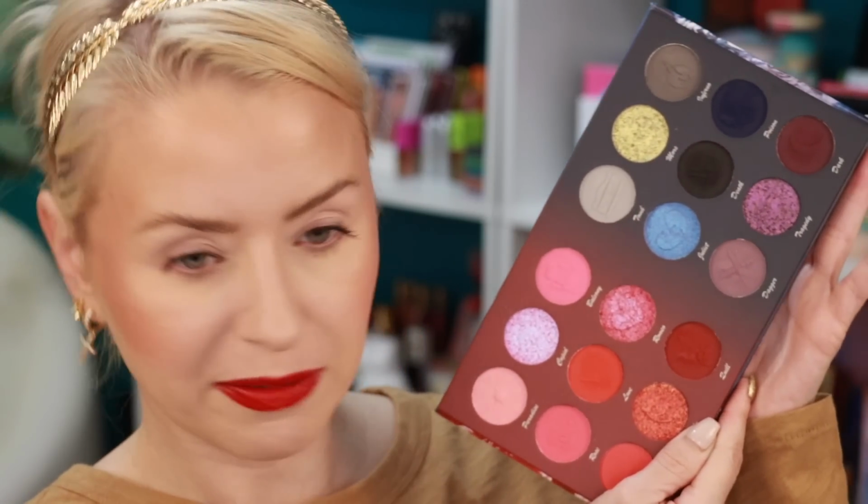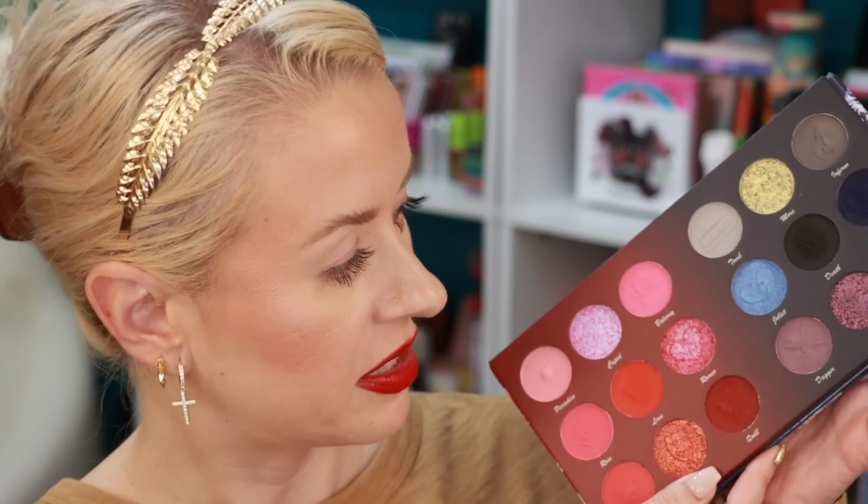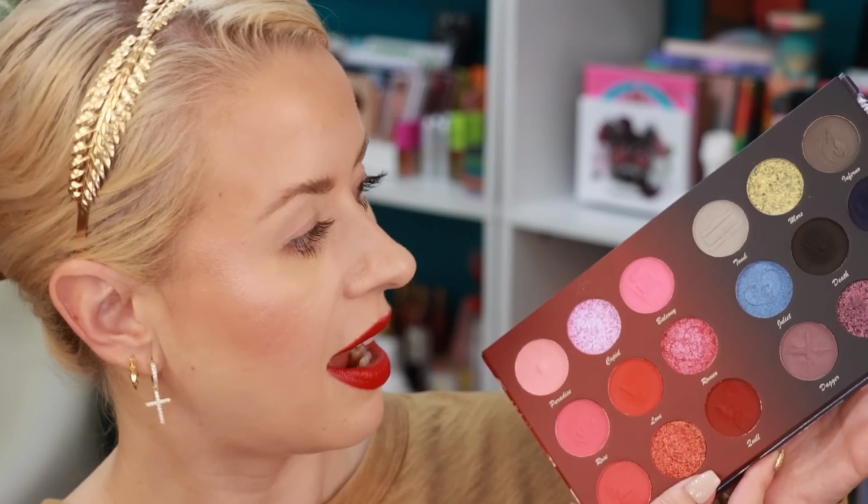Keep on watching. Now I've already primed my eyelids with the Too Faced Shadow Insurance Primer, so I'm ready. I'm ready for this two-sided palette for this cool and warm tone color story. I love mixing cool and warm tone shades together. I don't have a problem doing that at all.